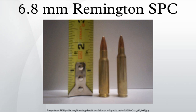Development: the 6.8mm SPC cartridge was designed to address the deficiencies of the terminal performance of the 5.56x45mm NATO cartridge currently in service with the U.S. Armed Forces. The cartridge was the result of the Enhanced Rifle Cartridge Program. Participating in the program were U.S. Special Operations soldiers, as well as armorers and other technicians from the United States Army Marksmanship Unit. The goal was to create a cartridge that would bridge the gap between 5.56mm and 7.62x51mm NATO.